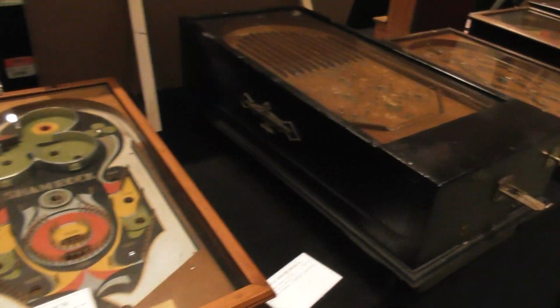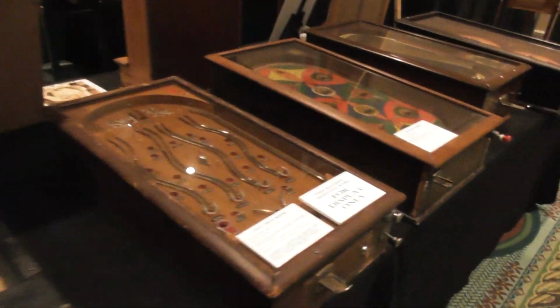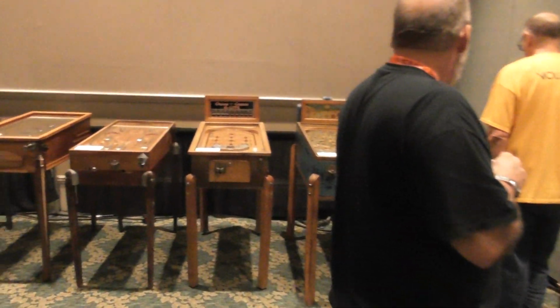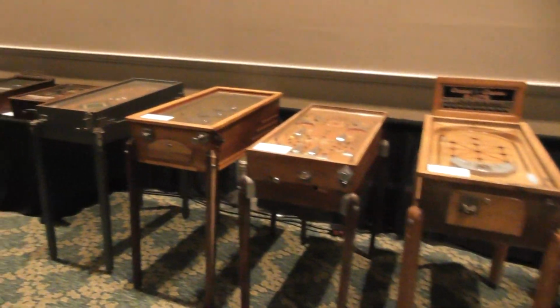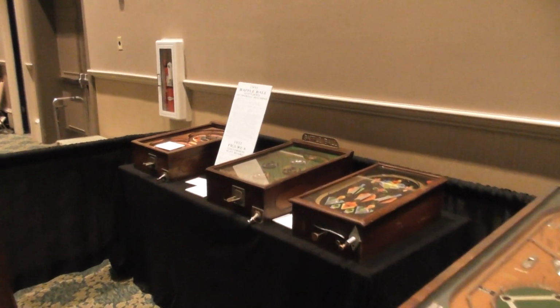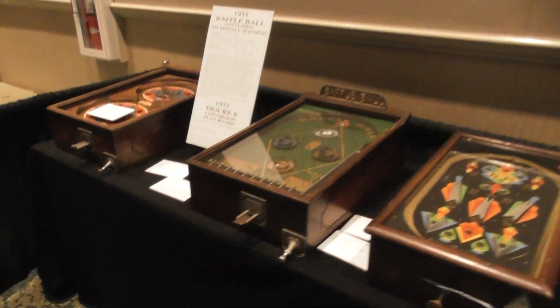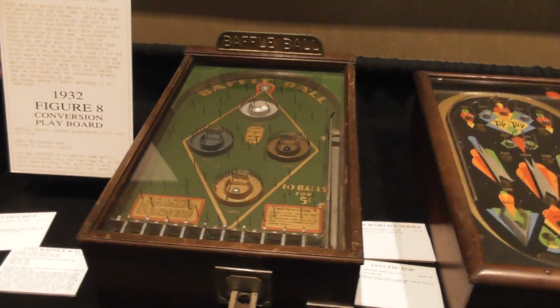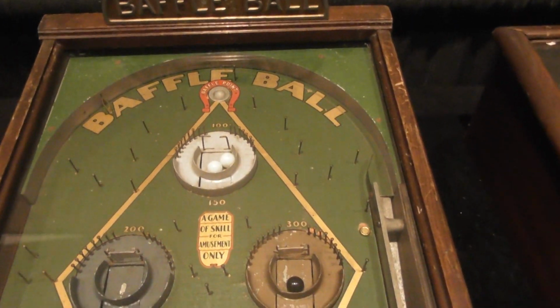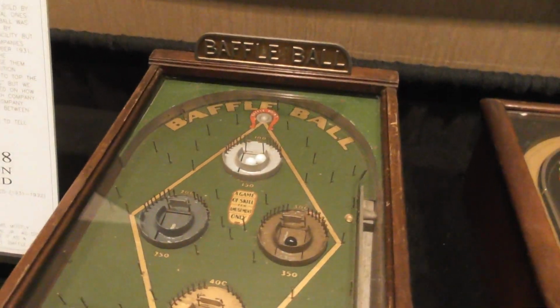I mean, these games are like from the 30s. 33, 32. Got some like that have electric on them. That was a whole new thing. And here is the very first Gottlieb pinball machine ever. That's Baffle Ball. Here it is. Original Baffle Ball. Look at that. They have the nice marbles. That's why it's pinball. 1932.